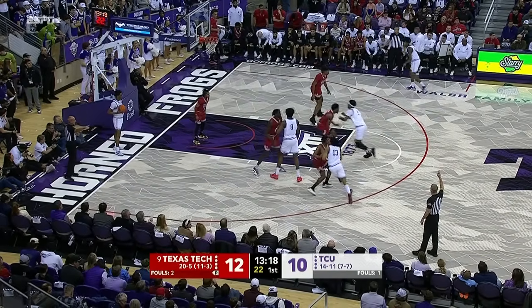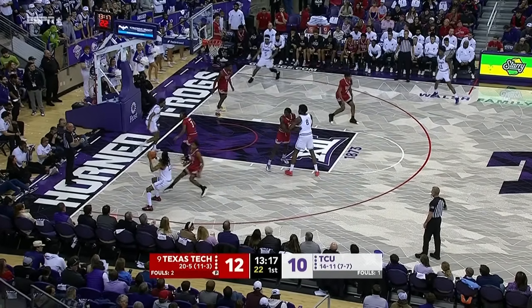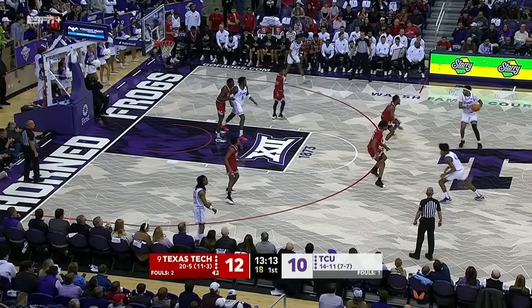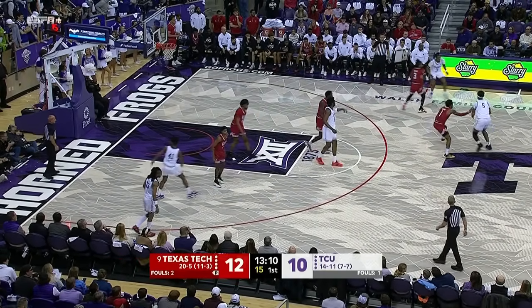Rashawn Alette. Watch for a double cut here. They do so many things out of that set, and it's hard to scout because they can run so many different options out of that alignment.